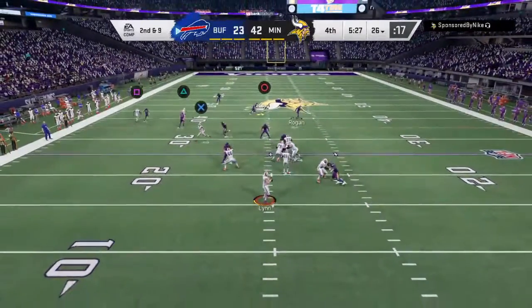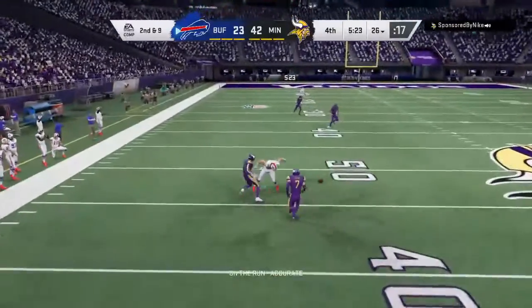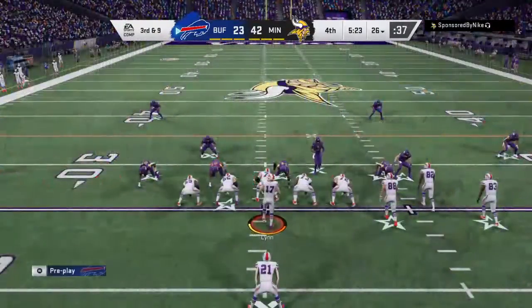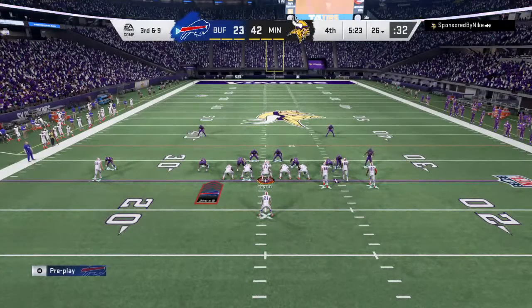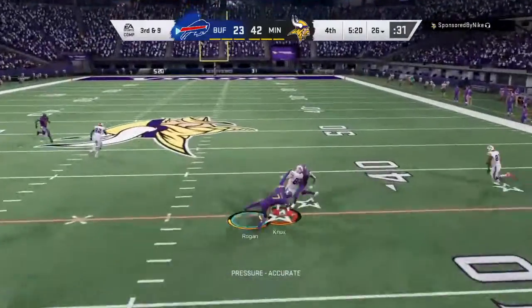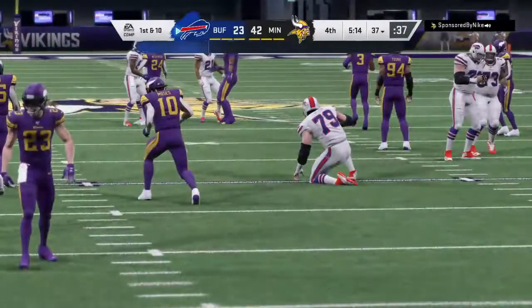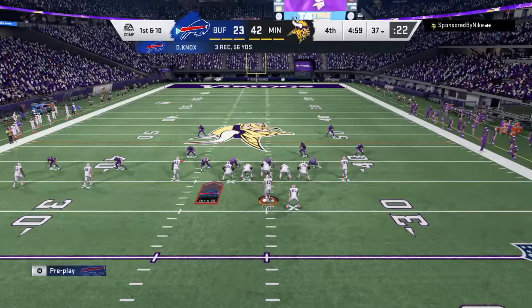From the gun, Lynn. Buying time to his left. And that is incomplete. A lot of force bearing down on him there. He could not hang on. It's 3rd down. The Bills on 3rd down. They've converted just 2 for 6 thus far. This is 3rd and 9. Back to throw. Lynn. And he completes it to the tight end, Knox. And they're able to get this one across the 35. Line of scrimmage, the 37 on 1st and 10.